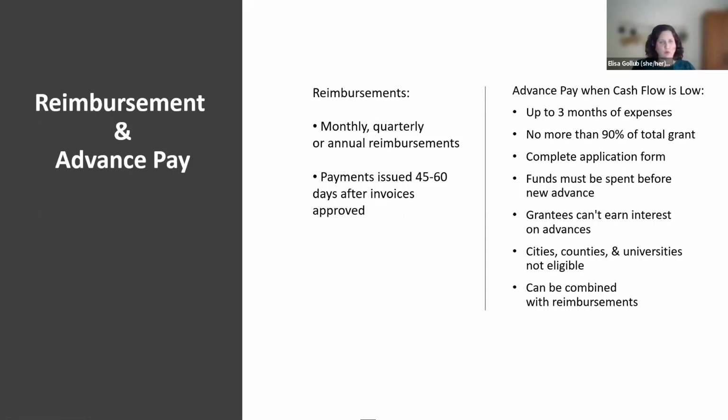This slide is about how the grants will actually be dispersed. The most typical method is reimbursement, where grantees make expenditures and purchases and submit quarterly, monthly, or annually, based on grantee convenience, for reimbursement to CDFA. Once invoices are approved, payments are generally issued between 45 and 60 days. That's the time by which you should have the reimbursement check in hand after your invoice is approved.